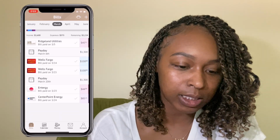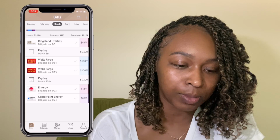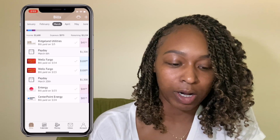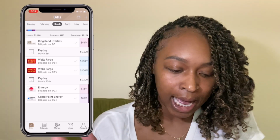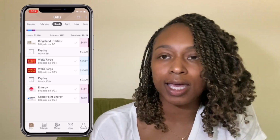So I'm gonna go back to March. I've pretty much paid all my bills in April and stuff. So I'm just gonna show y'all a little bit about how it looks. So regional utilities, which is my water, tells me how much it is. The check means I already paid it. Wells Fargo, I no longer have that bill. That was furniture I was paying on. It's done. Energy, light, CenterPoint, gas. So it says what all of them cost, and then once I pay it, it puts that check back.